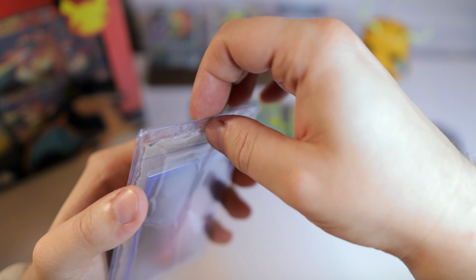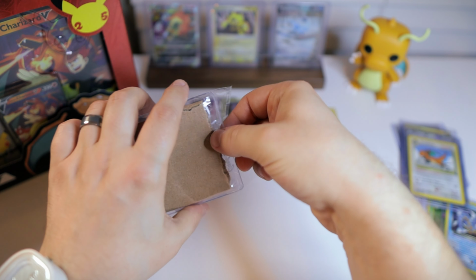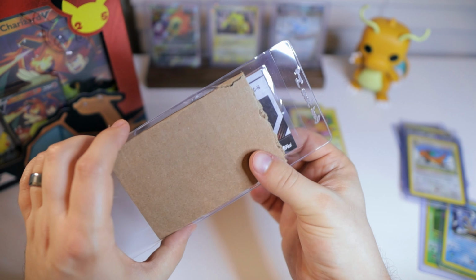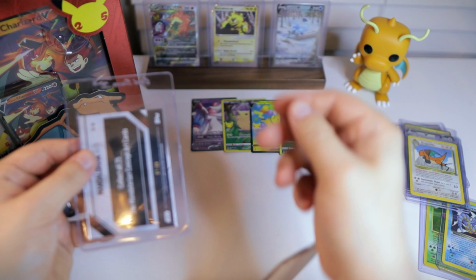Okay, I included it in a... Whoa, this is a weird... This is really weird packaging right here. I guess this is how some people probably send their cards off for grading, to add that extra rigidness, which I'm like, if that's the case, why don't you just send a top loader?